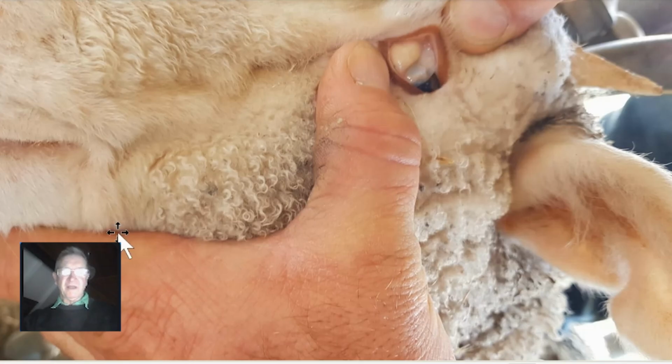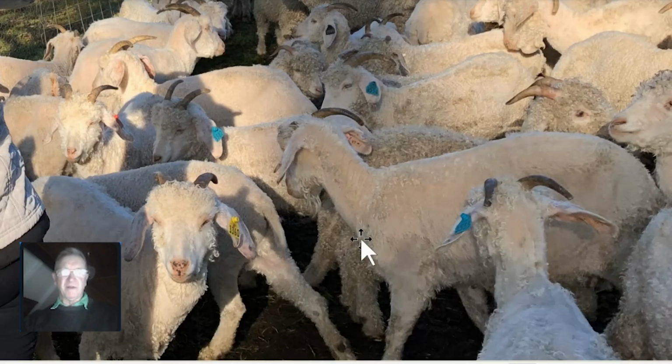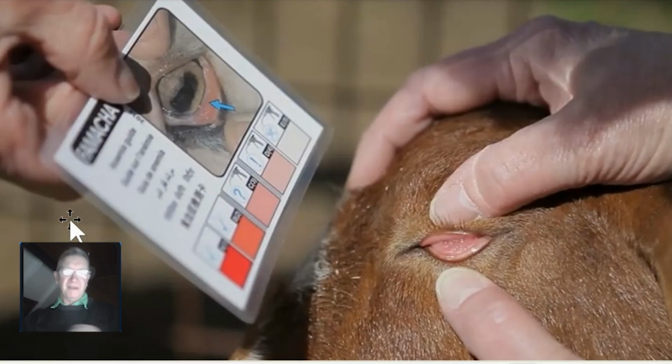And when we look at the lower eyelid, we can see in barber's pole worm in particular, it goes a very pale colour. And when we look at our goats, we can do a cross-section of the goats, pull them aside and score them using a chart, and that will give us a very good handle on how well the goats are coping with the infection.